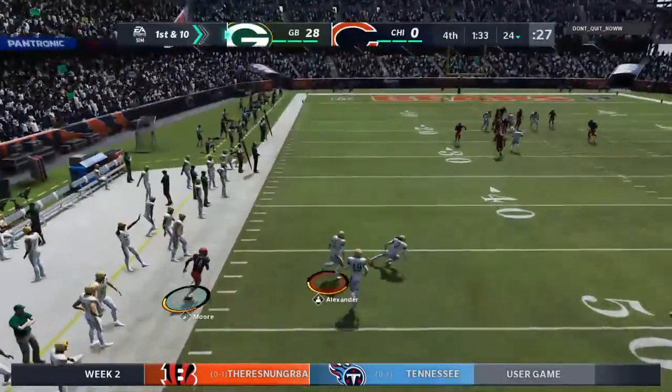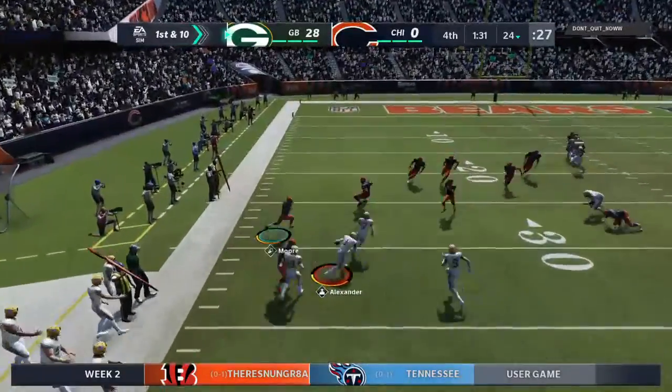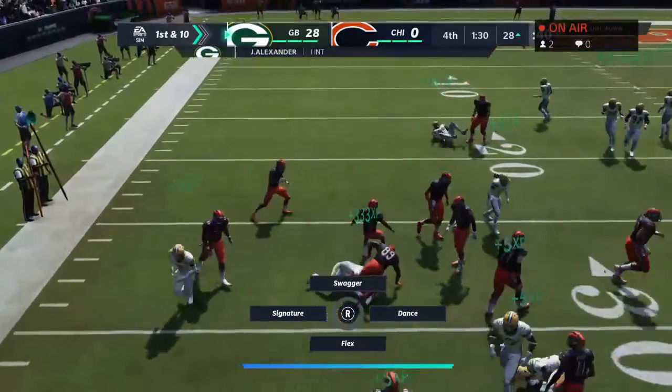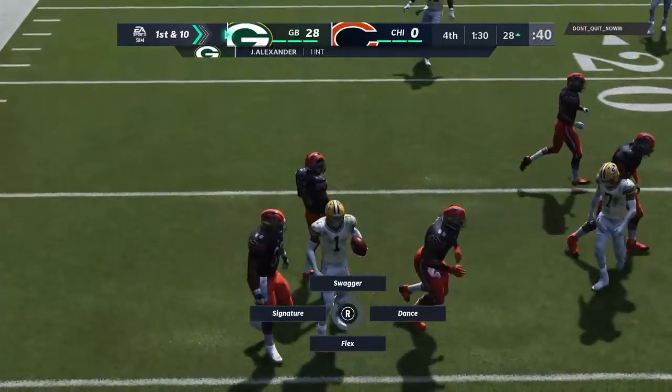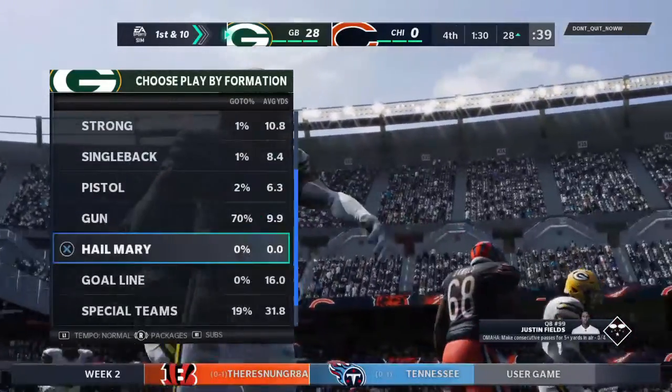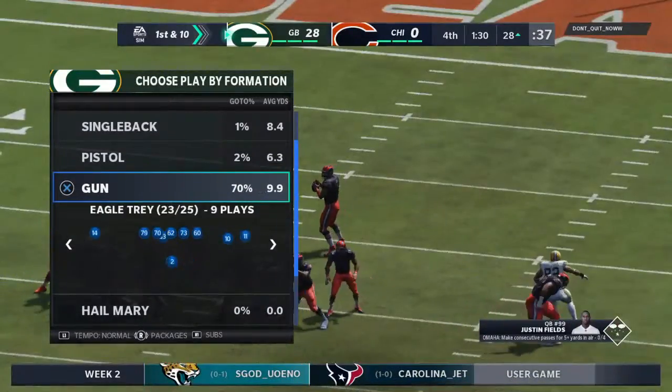And he's going to be intercepted a third time. Picked off by Jair Alexander. And a huge return as he'll take this one all the way down inside the 30-yard line. Wow, between last week and this week, that's now 8 interceptions. 5 a week ago, now 3 here.